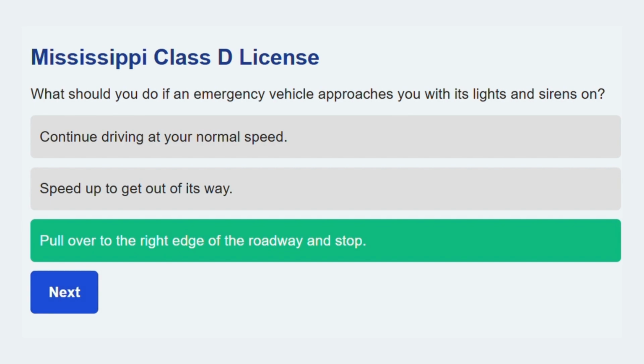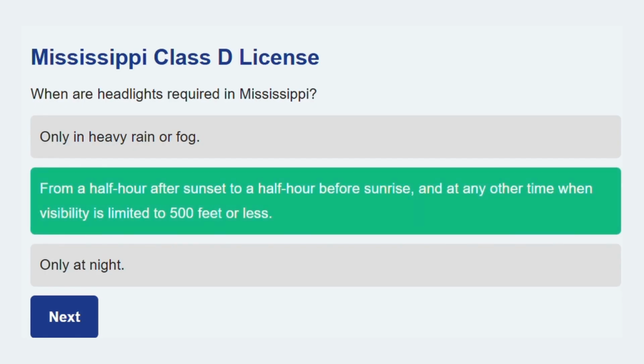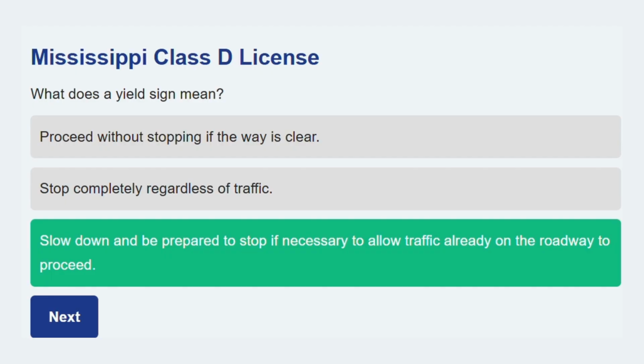What's next? What should you do if an emergency vehicle approaches you with its lights and sirens on? Pull over to the right edge of the roadway and stop. Yield the right of way to emergency vehicles. Moving on to this. When are headlights required in Mississippi? From a half hour after sunset to a half hour before sunrise, and at any other time when visibility is limited to 500 feet or less. Ensure you're visible when light is low.